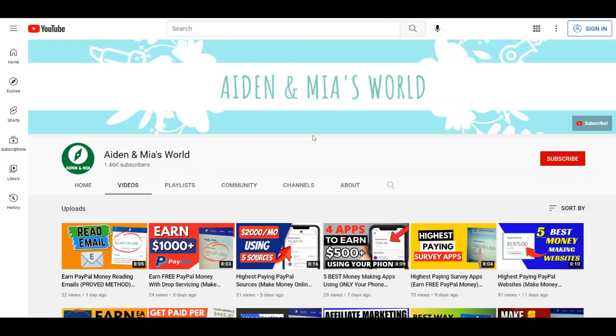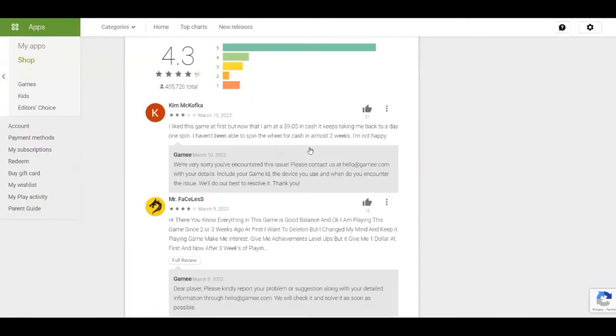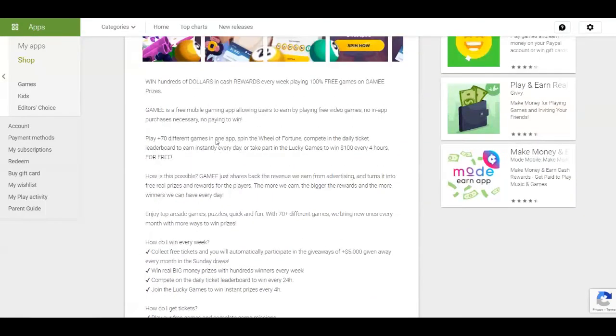So let's proceed with the third platform for today, or app. This is Gamee Prizes, and it's called Real Cash Games. You're going to even find it on the App Store. First of all, let's see here on Google Play Store about the reviews. They have more than 400,000 ratings with 4.3 stars out of 5, which is pretty awesome. You're going to see that they offer more than 70 different games in one app.